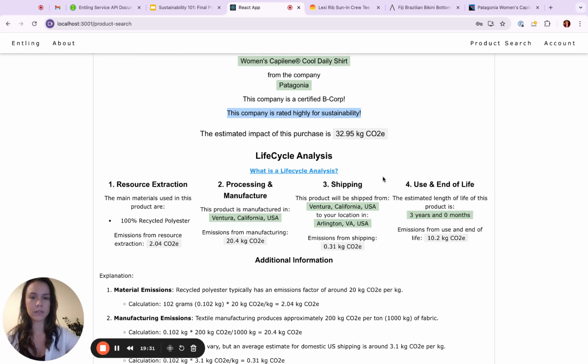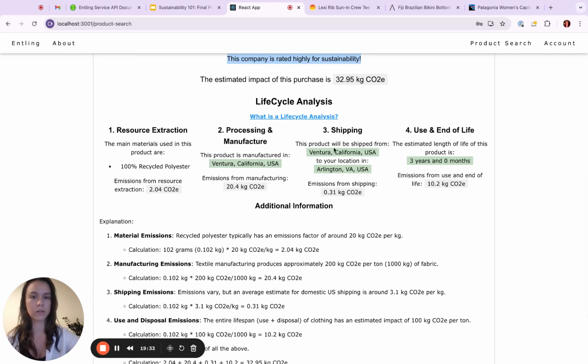And yeah, let's take a look at this impact report. You can see they're based in Ventura, so the shipping costs are a lot lower. Resource extraction is pretty low. They're using recycled polyester, which is great.